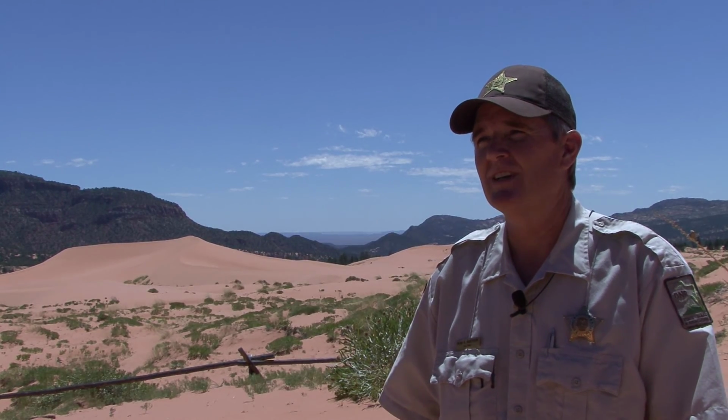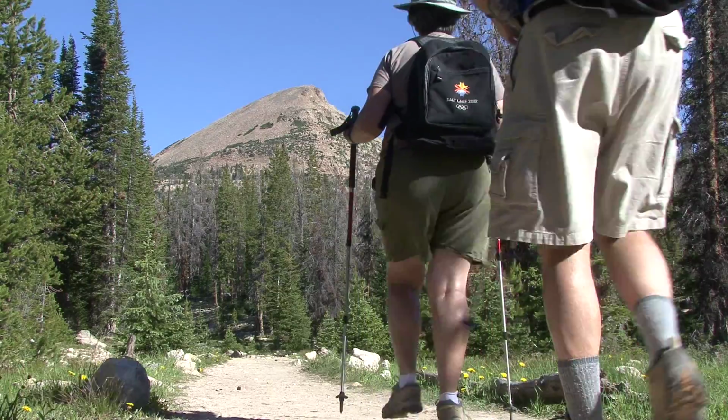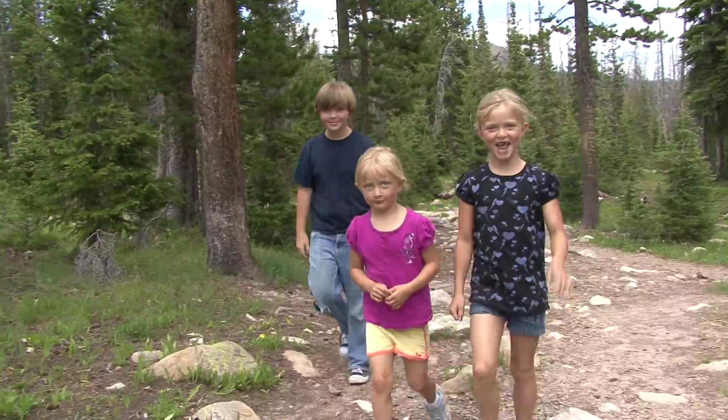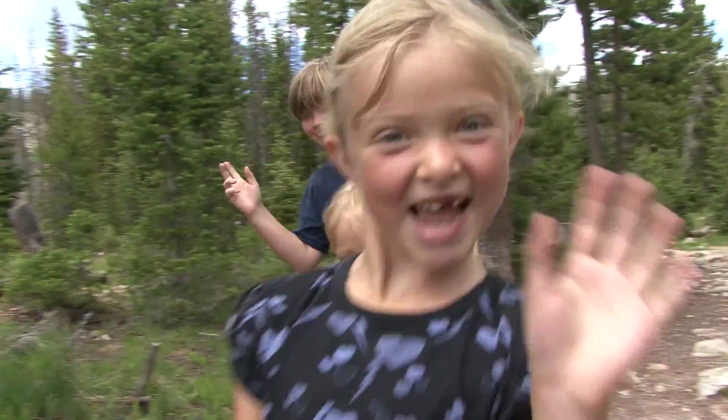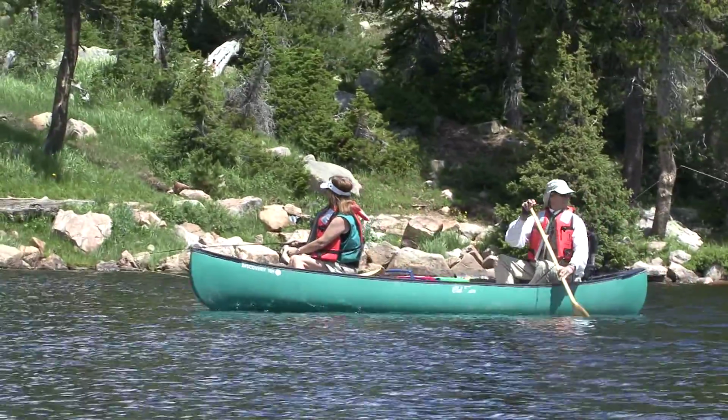It's just a fun new way of doing what people have been doing for a long time, but with a little twist to it. You can find all kinds of activities there with the geocache adventure that gets you into the parks and gets families together enjoying nature and enjoying family-oriented activities. This is just a really neat way to do a treasure hunt. All kids like treasure hunts, and all young at heart like them.